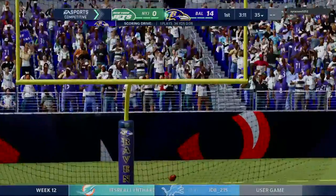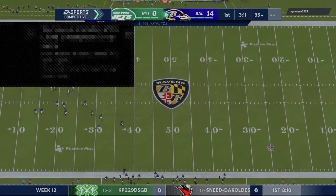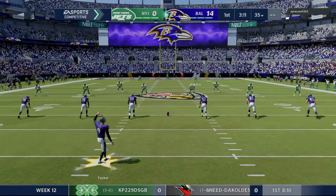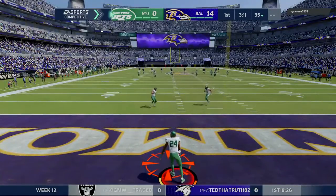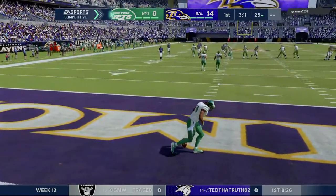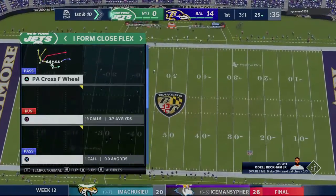And it's good to make it 14-0. Makes the score Ravens 14, Jets nothing. Justin Tucker to kick off for Baltimore. Tucker now to kick it away following the touchdown. Taken about 7 yards deep, and it'll come out to the 25 as he will not attempt to return. 25-yard line.